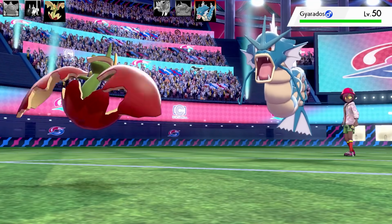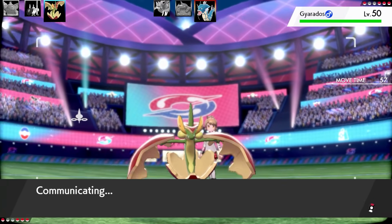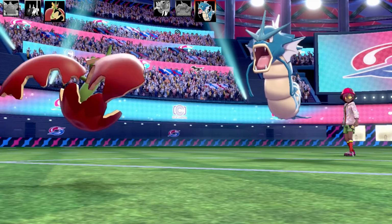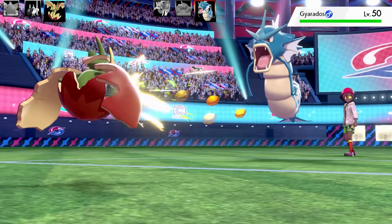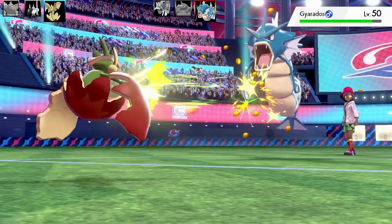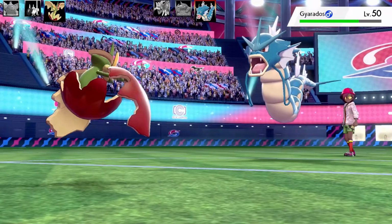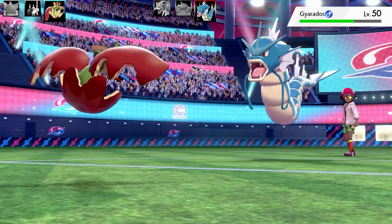Next Pokemon is Gyarados. Once again, with the crits, I can actually ignore that attack drop and continue to attack here, right? So we're going to go for Bullet Seed again, hoping for the best, hoping for loads of crits on the Gyarados. So there was 1 hit there, wasn't a crit. We're going to go for hit 2. Well, that wasn't a crit either. We're going to go for hit number 3. Oh, that also wasn't a crit either, and I only landed 3 times.